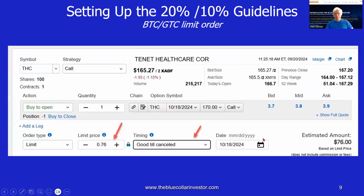Okay, now, after we enter the trade, we then use our 20%, 10% guidelines. In this case, since it's nearly a month out, we set a buy to close, good until canceled limit order to buy back the option at 20% of 3.80. Remember, we got 3.80, and that's 76 cents. So we enter a limit order, but this one is good until canceled, okay? Because that stays there until we change it.